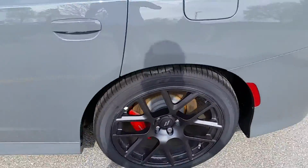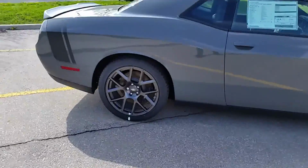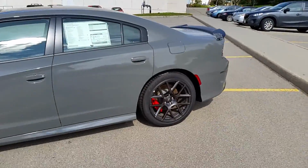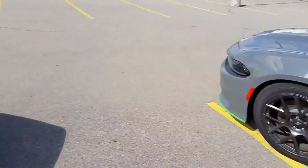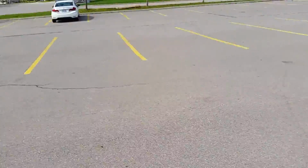And same on the back, you've got the same kind of look. And then on the back here, you've got the black. They both look great. I just think the red just pops more. Obviously, it's more vibrant. You can see it from far away. When you go here, you can't really see much. It just looks like a normal brake from further away.